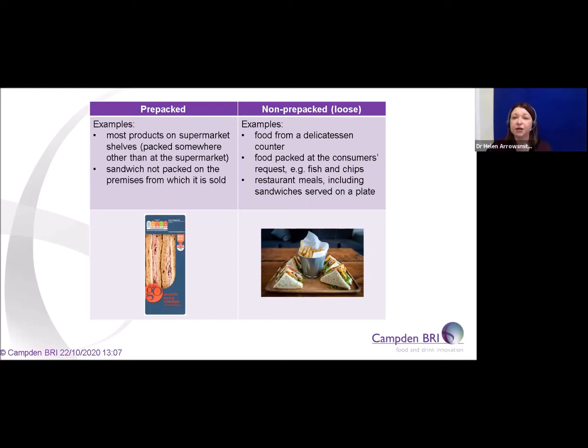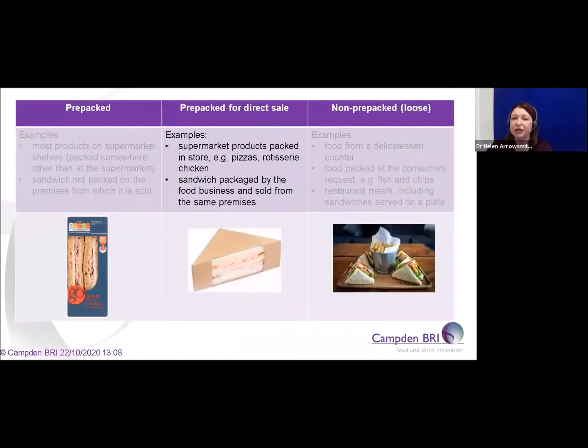Another example here would be restaurant meals. In the restaurant, you're presented your food on a plate. You don't have to unwrap it generally. So that, and sandwiches served on a plate like the picture we've got there, would be non-pre-packed or food sold loose. I'm going to take you through the definition of pre-packed for direct sale a little bit later on. This is just a sneaky peek, if you like, as to what pre-packed for direct sale actually is. The examples here that we're talking about are things in the supermarket which may have been packed in store.